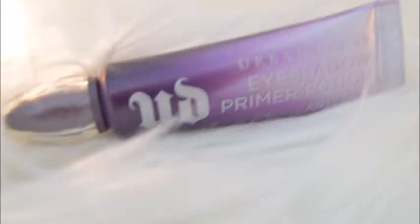And she also suggested for my eyes Urban Decay eyeshadow primer potion, and of course I'm using anti-aging because I need it. My eyes are getting older and kind of saggy and skin is a little stretched out, but I'll do whatever I need to help that.